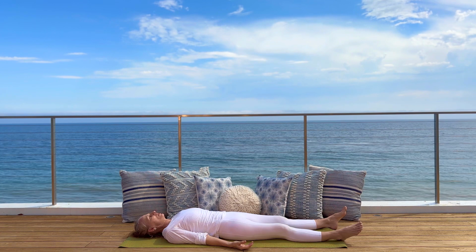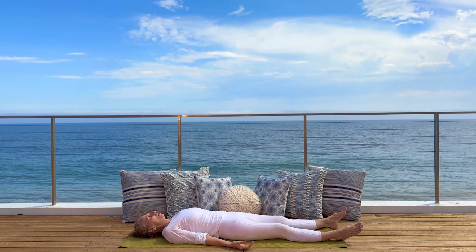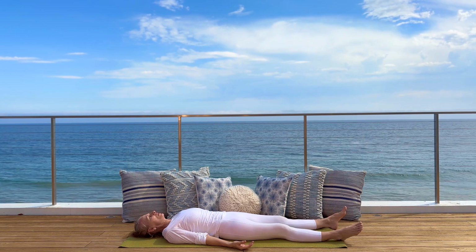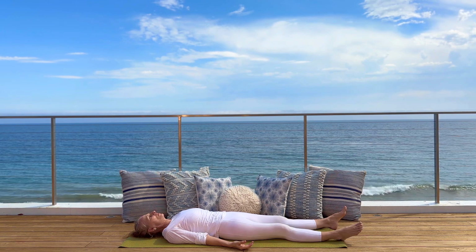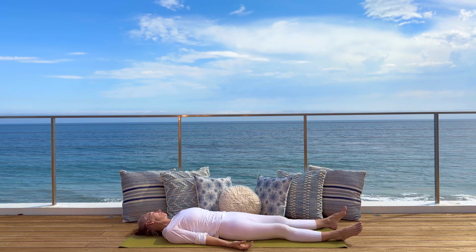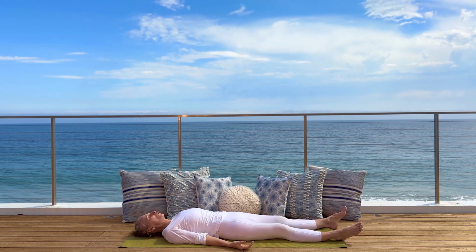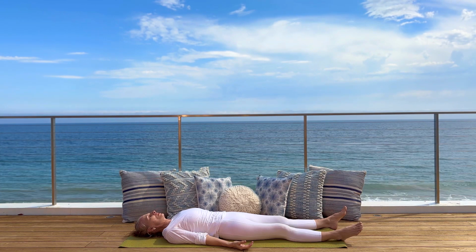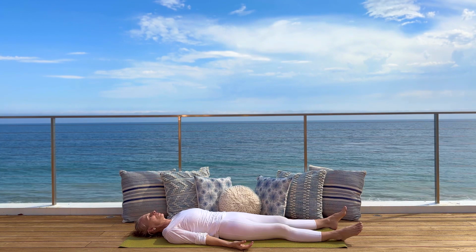There may be a little movement in the body or an itch or something, but just distract yourself from it and just witness your breath. Inhale and exhale. Notice if there's any place in your body that you hold tension. See if you can open it and release and relax.